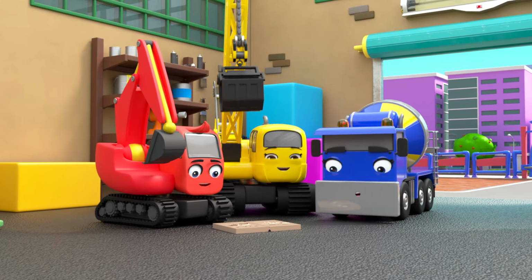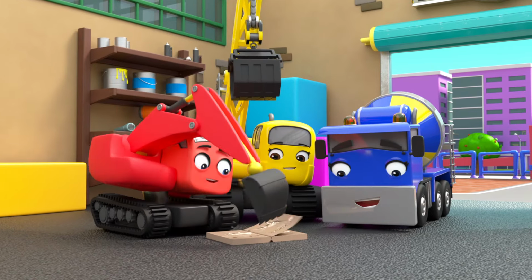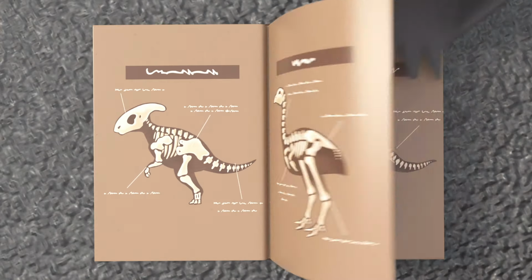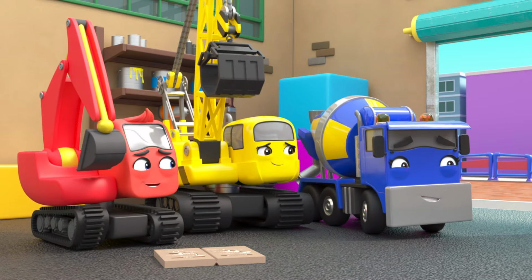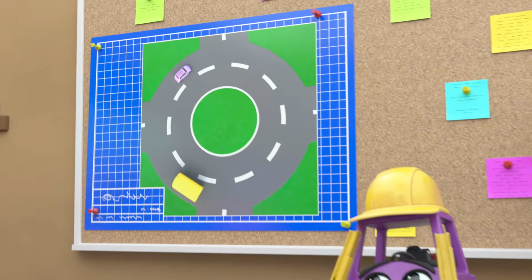Oh, Digley has a new book. Everyone wants to see. It's all about dinosaurs. But Mr. Rubble is waiting. It's time to start work. Today they're building a roundabout.